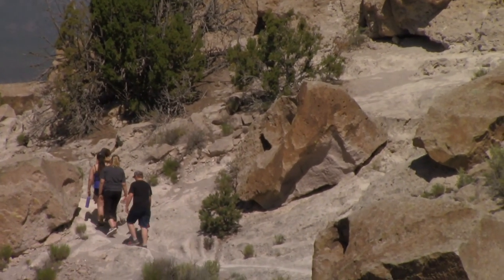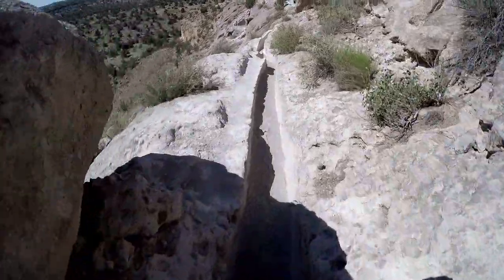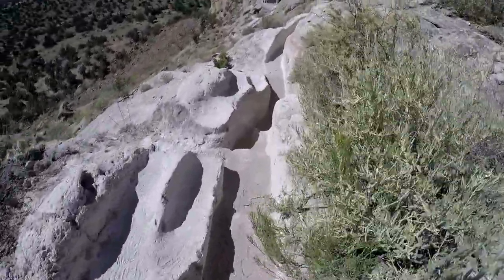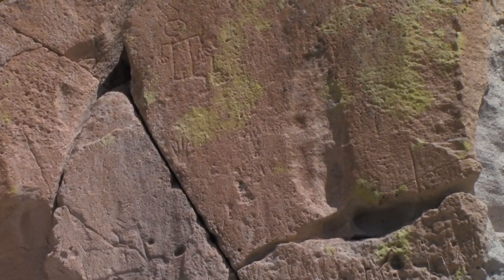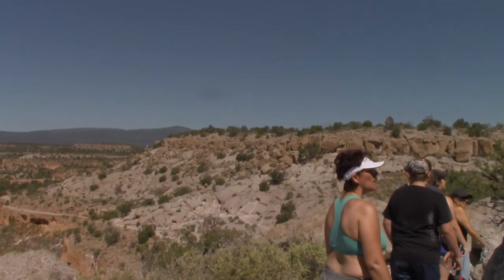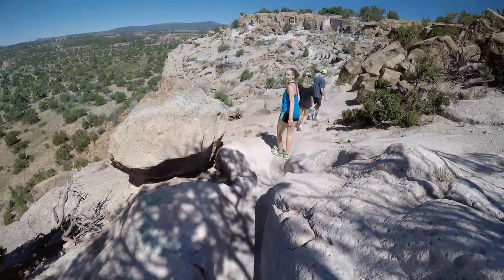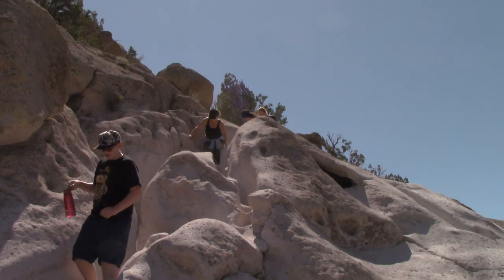I will zoom out here so that you can get an idea of the scale of the landscape. It's hard for me to see with the glare in the viewfinder, but there's some petroglyphs in here. And you can see the trail we came in on there. And my son Nathan descending one of the steeper parts.